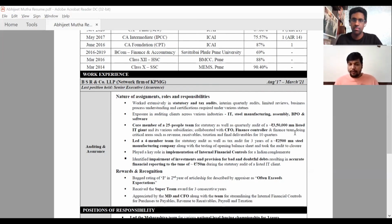And I have also mentioned he collaborated with the CFO, finance control, and finance team on critical areas. So in that particular client, what did you do? This is something which I did. I did revenue, receivables, taxation, and final deliverables for 10 quarters. I was working on that client for about 10 quarters. So I had mentioned this.